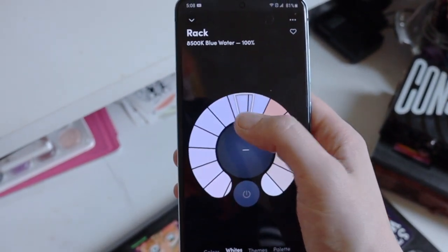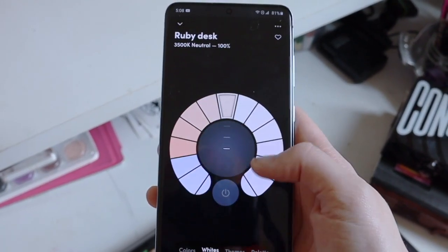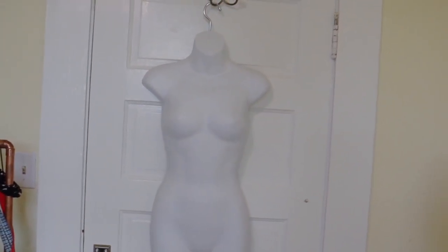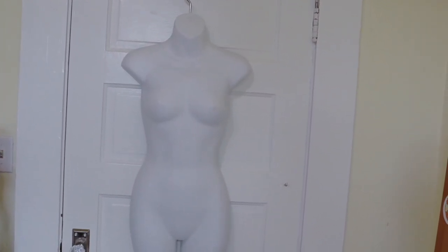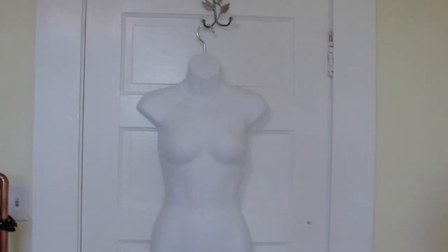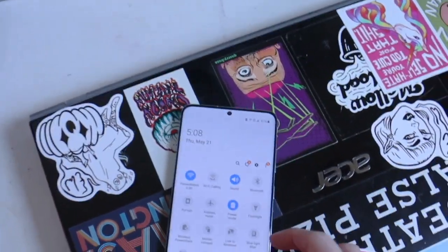So I'm actually going to turn it to a cooler light for both of these, so that I have a more accurate representation. This mimics bright daylight, whereas the lights I had on before were much warmer toned. And in a picture, that will really change how the colors of your clothing look. So that's really important. I also make sure I turn off my blue light filter on my phone.